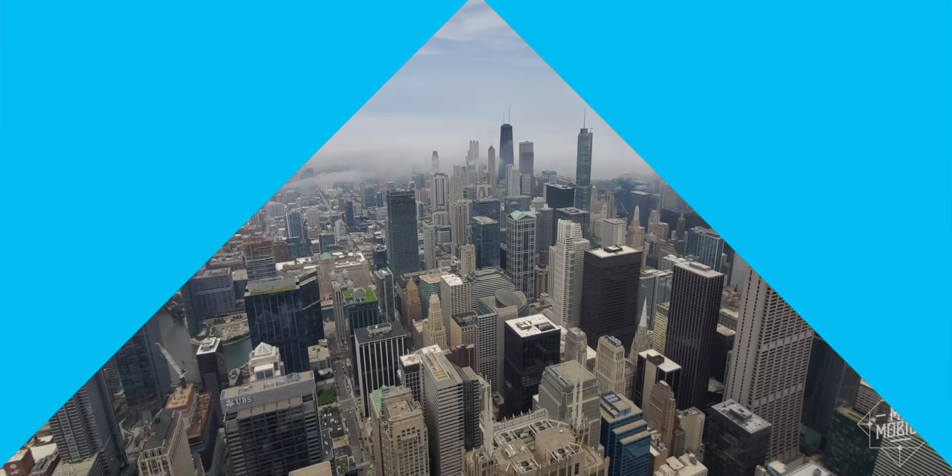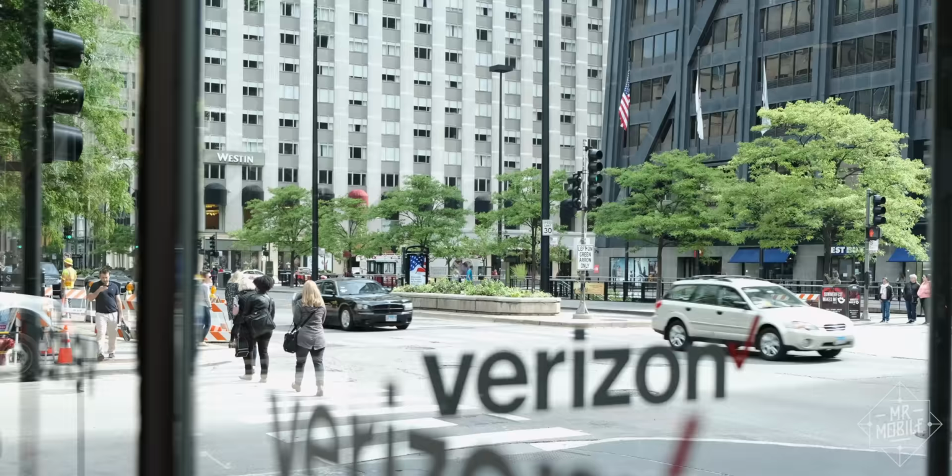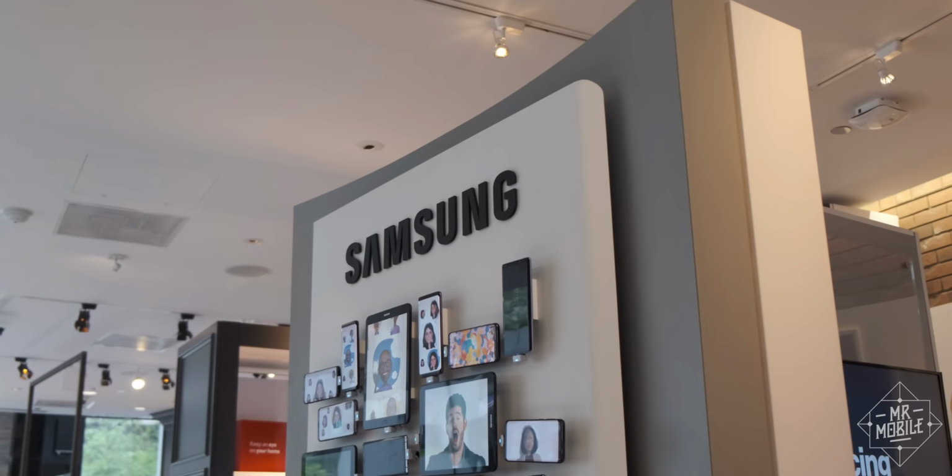Chicago, home of striking architecture, delicious cheesy popcorn, a disproportionate number of my old college friends, and one of only a handful of 5G networks in the USA. Samsung brought me out here to experience that network, along with some familiar faces, on this phone right here.